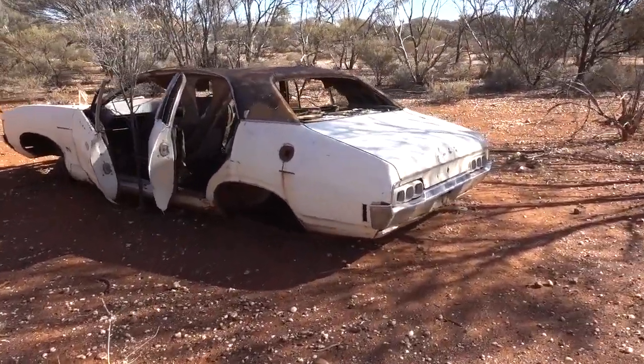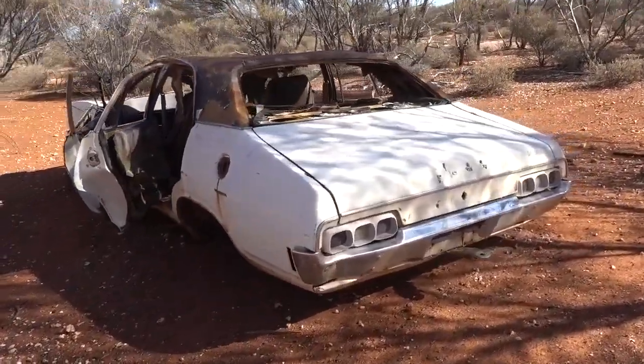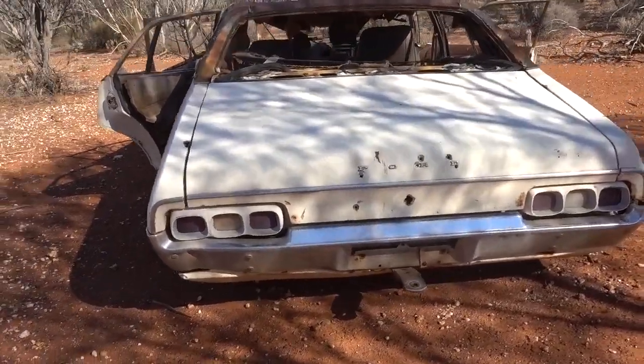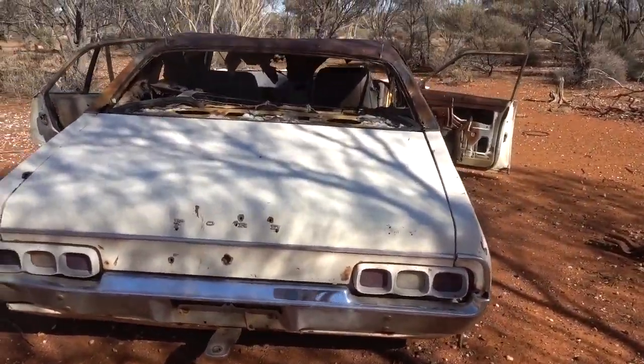And as you can see from the rear, we still have the lights intact. I mean, they're a bit faded, granted they've been sitting here for a few years, but they're still there. That rear bumper is still usable by someone.